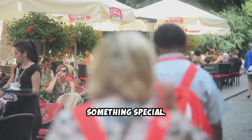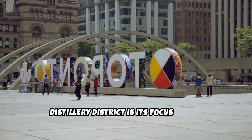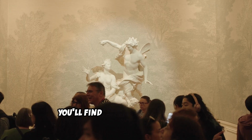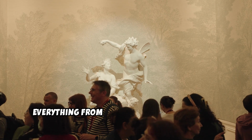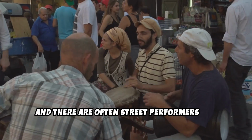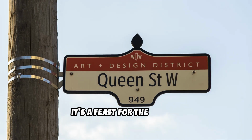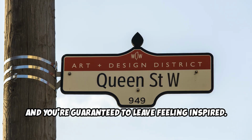It's the perfect place to spend an afternoon strolling around, soaking up the atmosphere, and maybe treating yourself to a little something special. One of the things I love most about the Distillery District is its focus on art and creativity. You'll find galleries showcasing everything from contemporary paintings to sculptures to photography, and there are often street performers and musicians adding to the lively atmosphere. It's a feast for the senses, and you're guaranteed to leave feeling inspired.